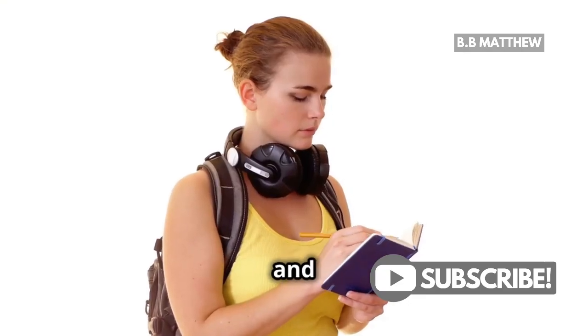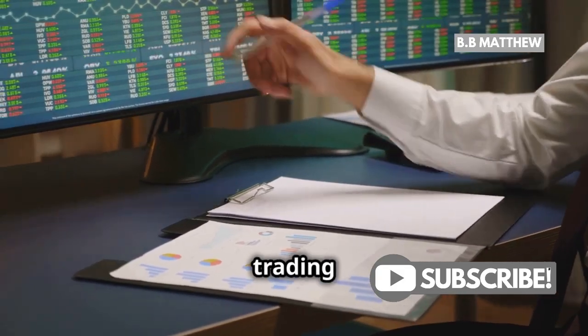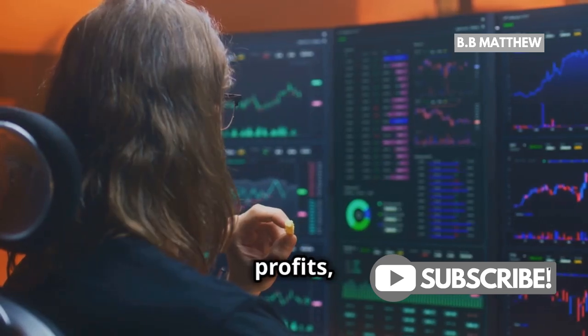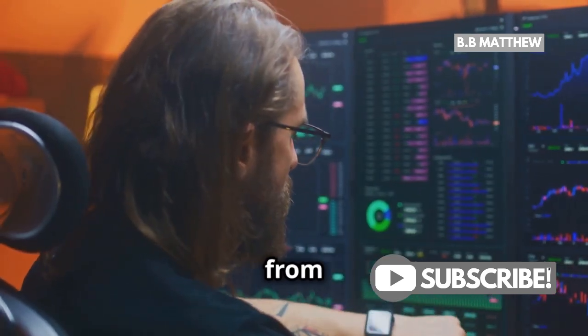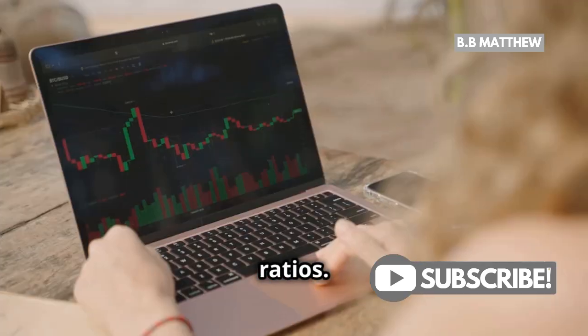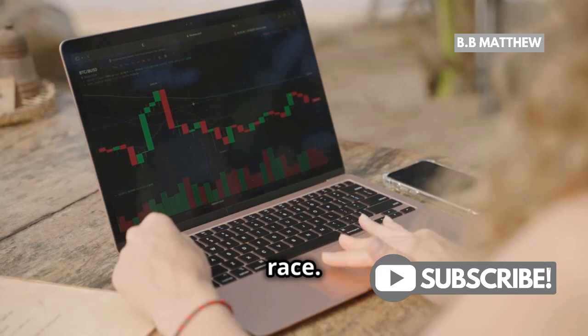Let's dive right in and get you set up for success. First things first, always have a solid trading plan and risk management strategy. This isn't just about making profits, but also about protecting yourself from significant losses. Start with small positions and low leverage ratios. It might be tempting to go big, but in leverage trading, slow and steady wins the race.